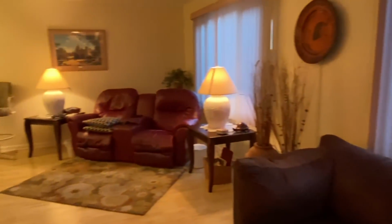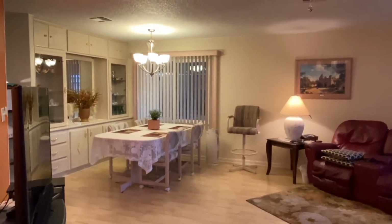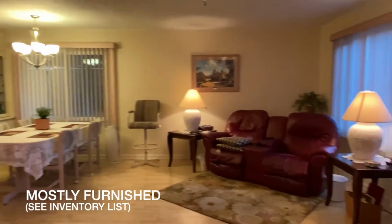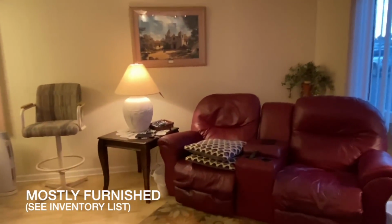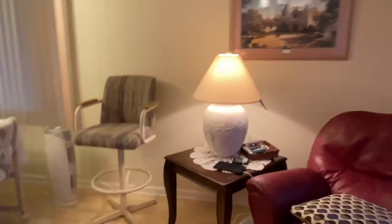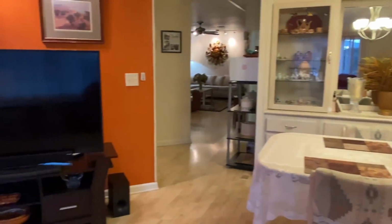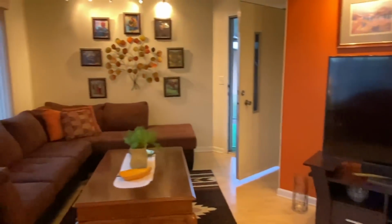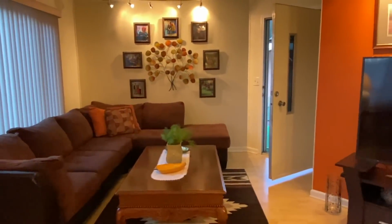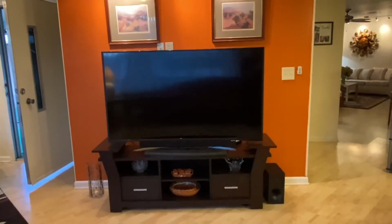But look at how stunning this is with the light laminate. They're also going to be selling it mostly furnished. We do have an inventory list of all of the items that are going to be staying with the property. If somebody wants them, of course, if there's something that you don't want, it certainly can be removed, but nice to have that option. They are going to be taking the TV and the stand.